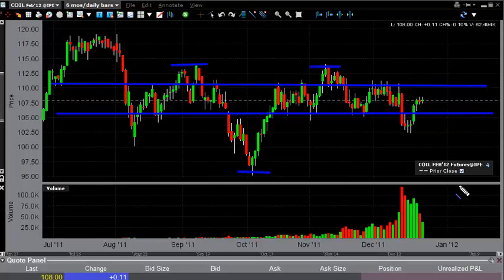As such, we look at this pair as perhaps grinding sideways with a downward bias, as the Europeans tend to use Brent more than the Americans, and with Europe going into recession, it does beg to follow that Brent will be used a little bit less.